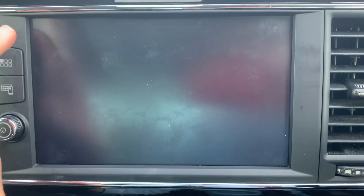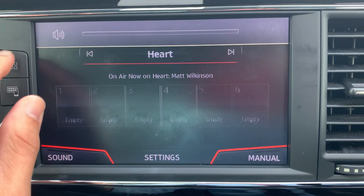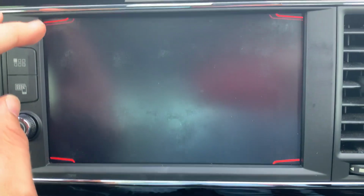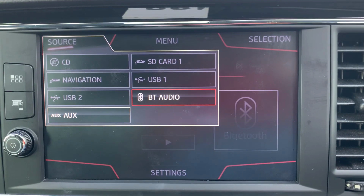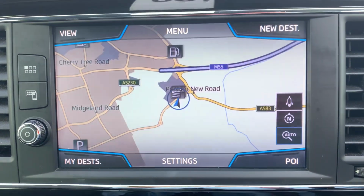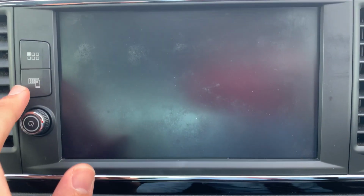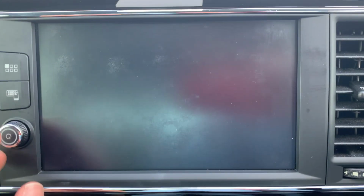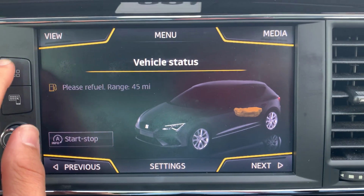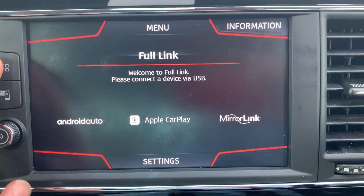Onto the infotainment system, you've got your different radio stations, got all your media sources, got your satellite navigation, Bluetooth hands-free audio, all your driving data. Got full link, so that's your Android Auto, Apple CarPlay and your Mirror Link.